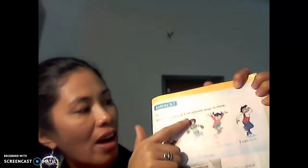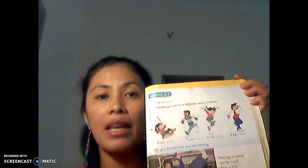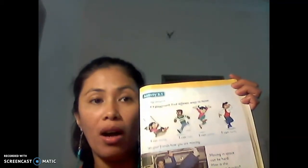Very good. So moving around. Activity 5.1 says moving around. So go to a playground, find different ways to move. We know that moving, movement, or move, means to change position, right? You change the position. You're not just staying at the same area. So you have to move from one place to another, or not even place, just a position, right?